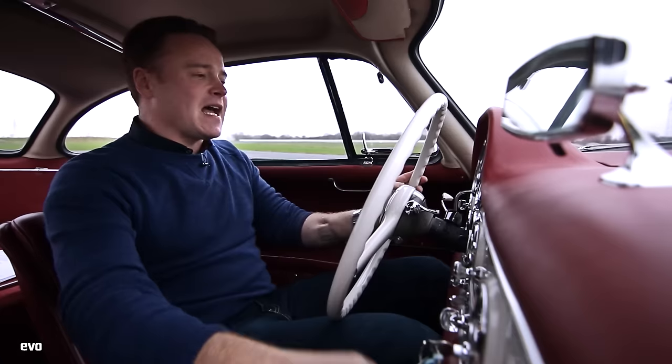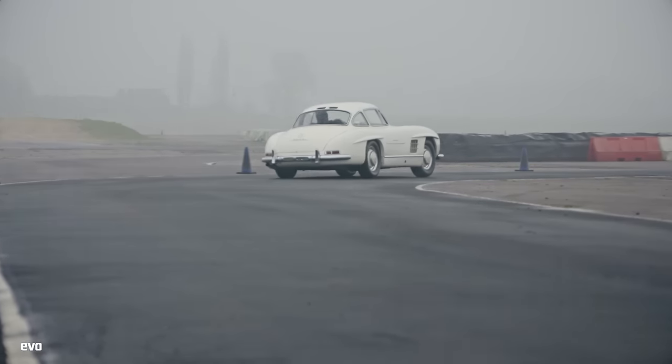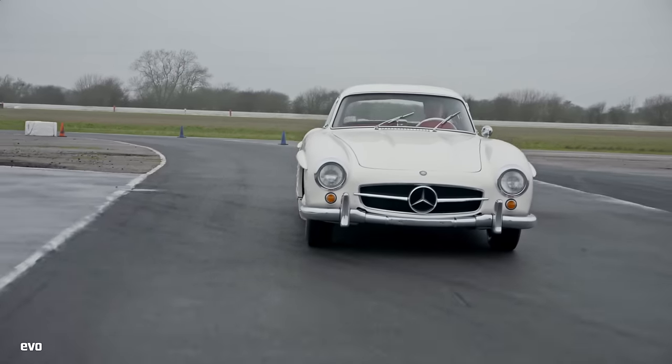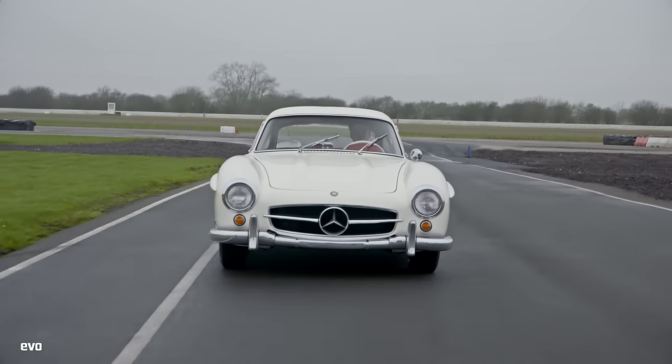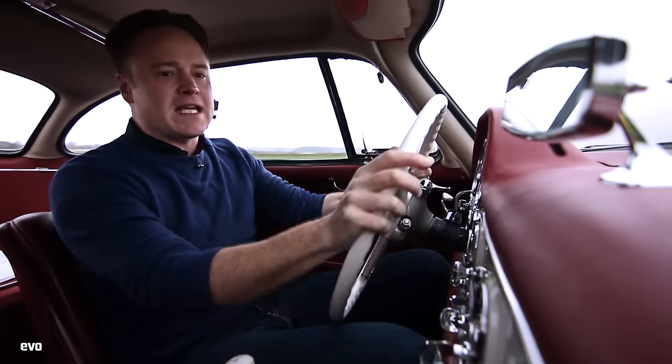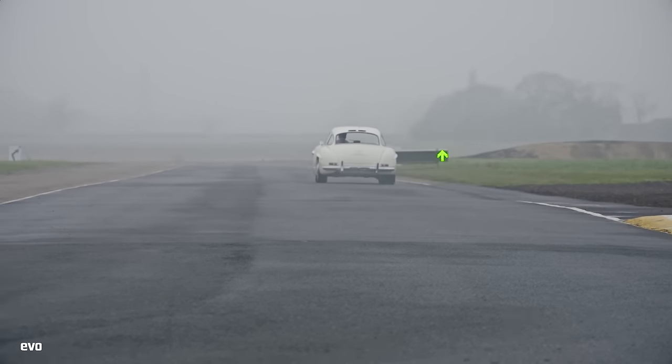The gear shift is absolutely sensational. Very direct. In fact, I'm trying to think of another gear shift that's better than this one. Maybe a little Caterham or something like that. They're synchro on all four gears, so you don't have to double-declutch too much. It's nice to flip it on the downchange.